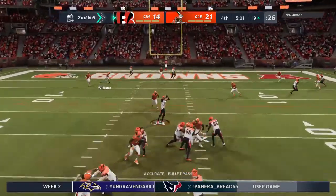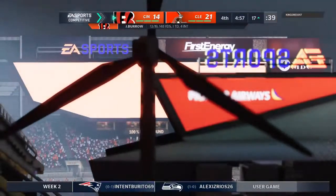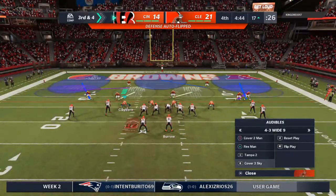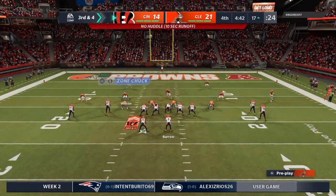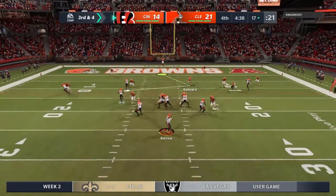Burrow will throw. 19-yard line. Dumps it off to Mixon. A minimal gain there on the 8th play of the drive. The Bengals on 3rd down. They've converted 4 times out of 6. Not bad. This is 3rd and 4.